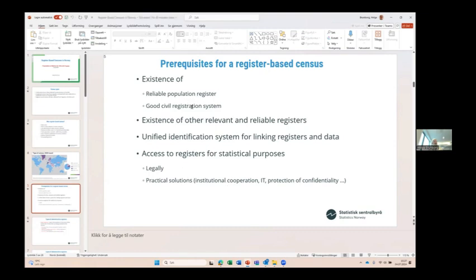We also need a population register that is updated regularly, so that all new births are included, deaths are excluded, and migrations are included, to be able to produce statistics for small areas. The most important source for births and deaths is the civil registration system, whereas migrations are not included in civil registration, neither external nor internal migration. So that is a big challenge that Uruguay has made some very interesting solutions to solve.